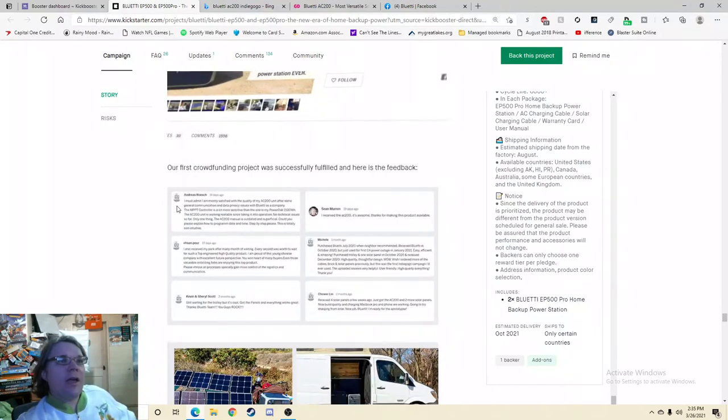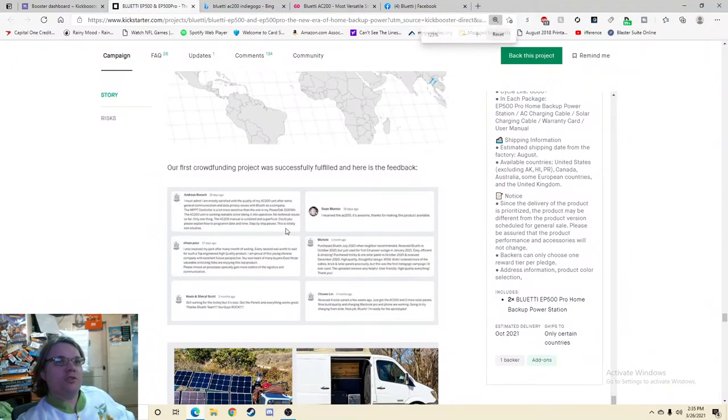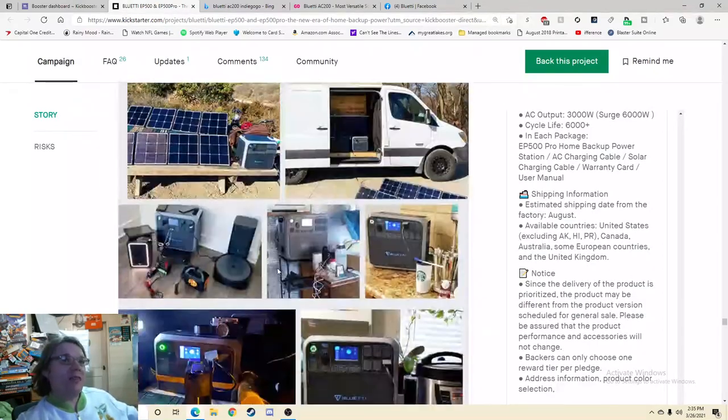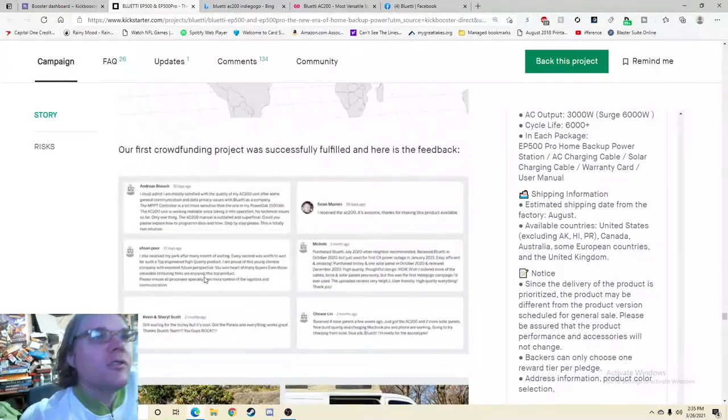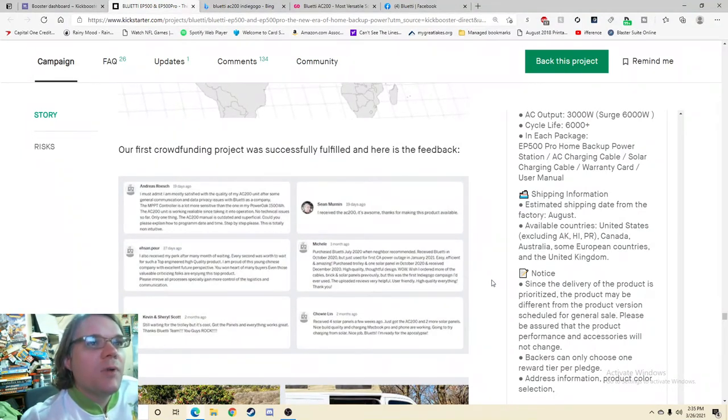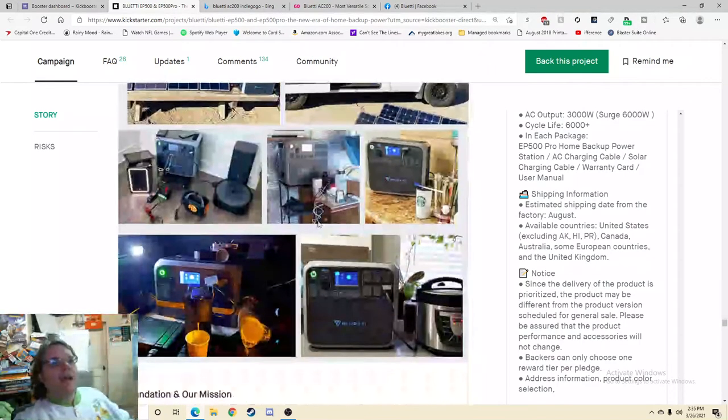Our first crowd, okay, cool, so we got a lot of comments here that are so small we can't read them. That's great. That really instills a lot of confidence in me when I have to zoom in to read that Sean Murren said, I received it, it's awesome, thanks for making this product available. Received 4 solar panels a few weeks ago. Maybe Pro and Phone are working, going to try charging from solar. I'm ready for the apocalypse. Okay. And yeah, so this is great.